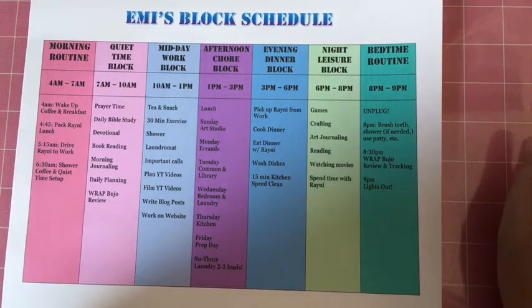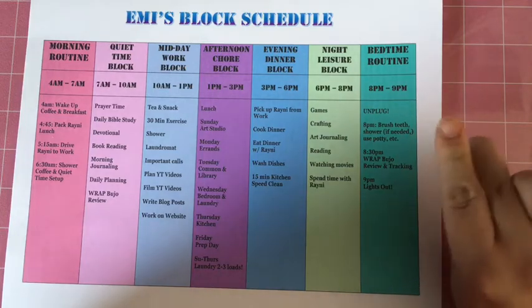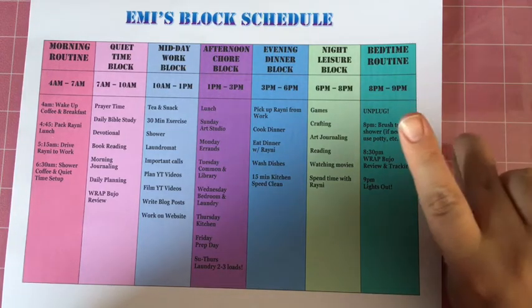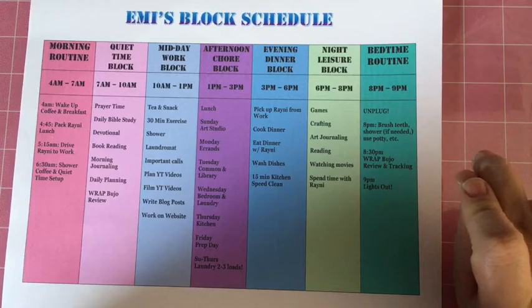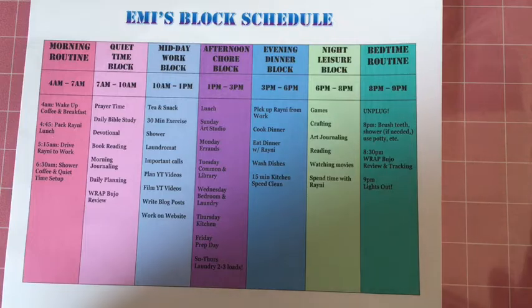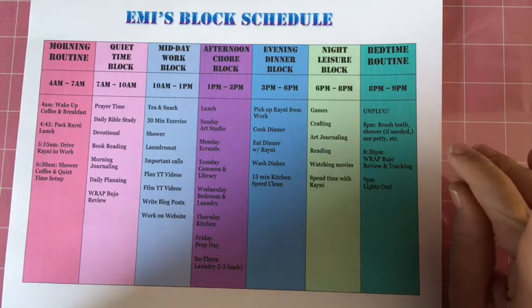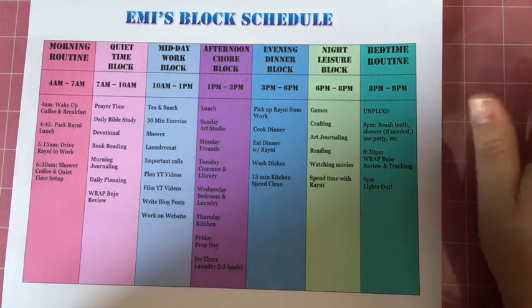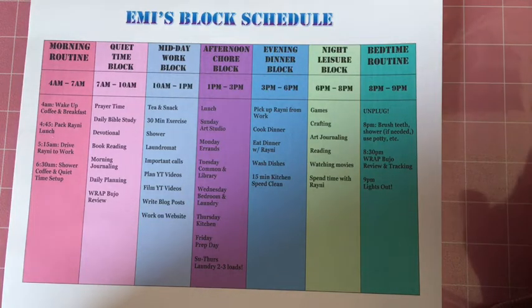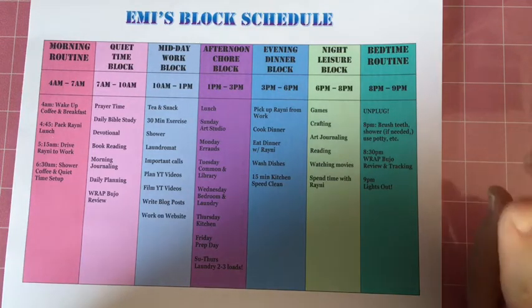And then Monday is errands day, and that's actually today. So after I'm done filming this, I'm going to go out and run errands. And then Tuesday is the common room, which most people call the living room, but I call it the common just because it's easier to say than living room. And the library, which is basically the other room that we're turning into kind of a sitting and study area. And then Wednesday's the bedroom and the laundry area, and then Thursday's the kitchen.